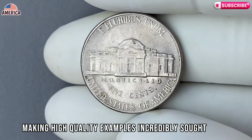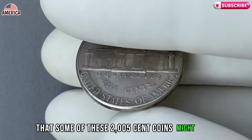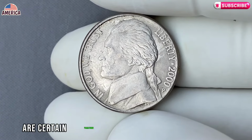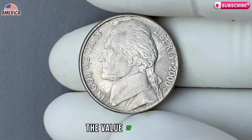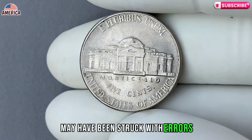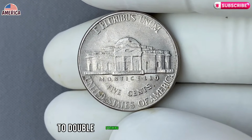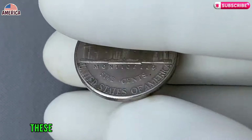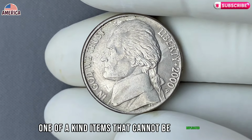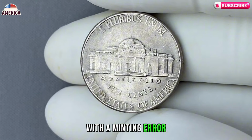Now, let's talk about the unique characteristics that some of these 2005-cent coins might have. While the standard issue nickel is relatively straightforward, there are certain variations that could significantly boost the value of the coin. For example, a small percentage of these coins may have been struck with errors during the minting process. Minting errors can range from misaligned dies to double striking or other defects. These error coins are considered highly valuable because they are unique, one-of-a-kind items that cannot be replicated.